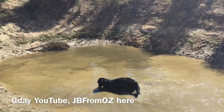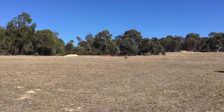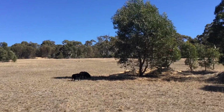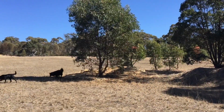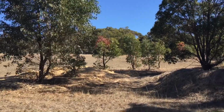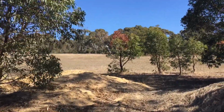Gonna have a look at the forest. Come on. So we're most of the way through April now, mid-autumn, and we're still looking pretty dry. Starting to notice a couple of these crispy jarrahs. The rain's coming, we might just save this one.